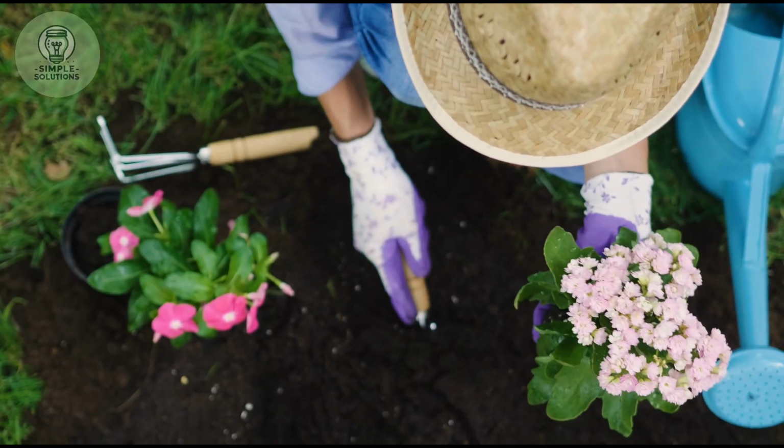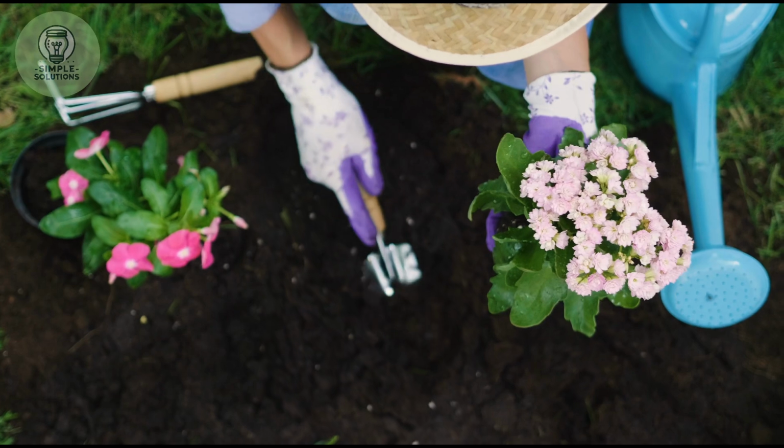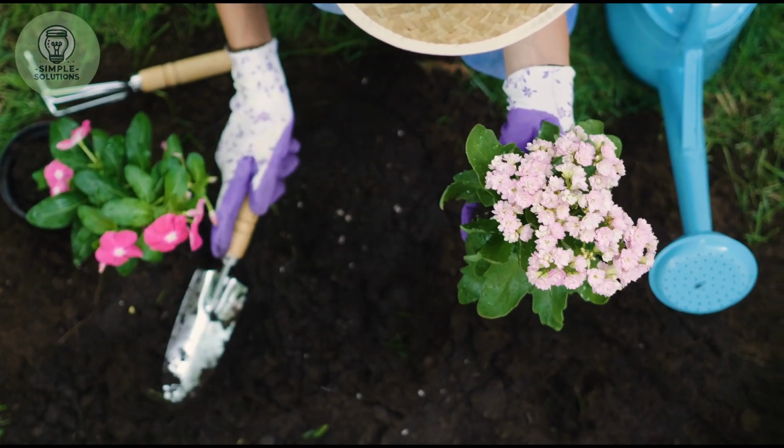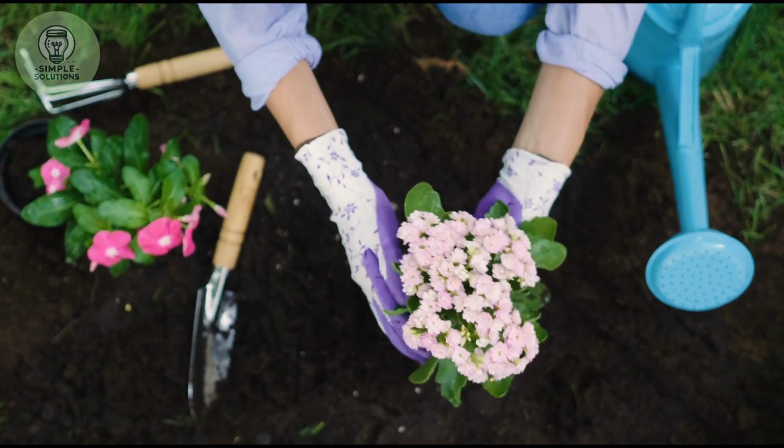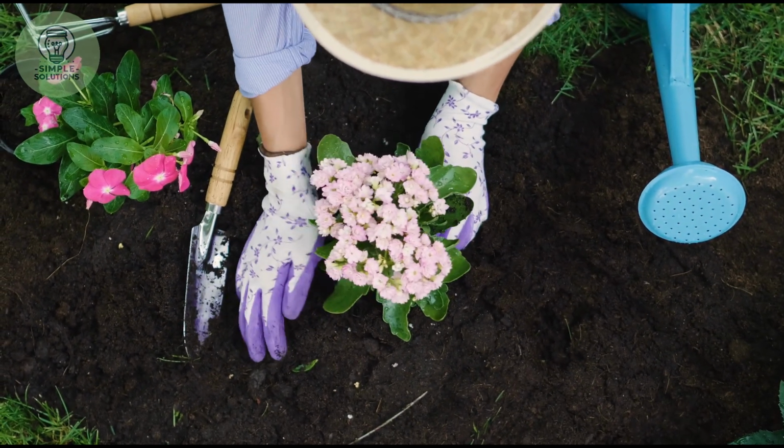Seeds are labeled, stored in glass jars with powdered milk for moisture control, and tucked away in cool root cellars. Some seeds dating back 300 years, carried from Europe, along with their stories.